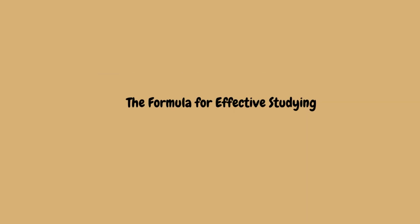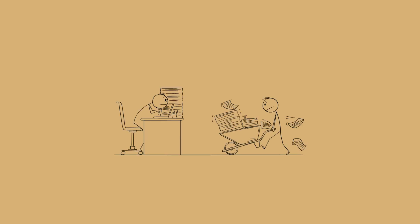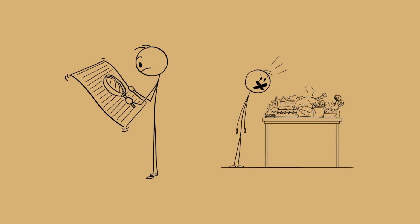The formula for effective studying. Many students fall into the consumption trap, thinking that the more they read, the more they learn. But our brains aren't photocopiers. You can't just feed in information and expect it to stay. It's more like digestion. If you cram too much, nothing gets absorbed.